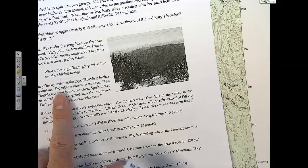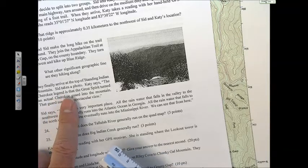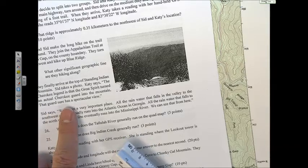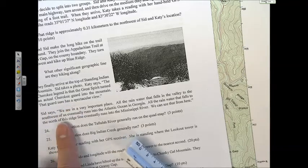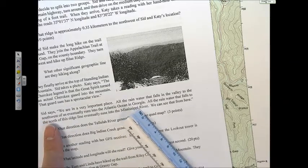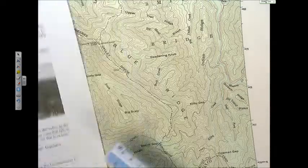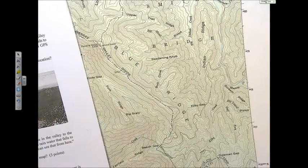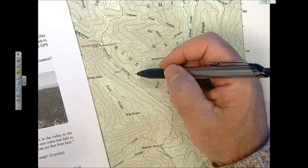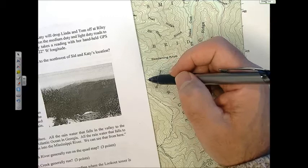They finally arrive at the top of Standing Indian Mountain. Sid takes a photo. Katie says, the Cherokee legend is that the Great Spirit turned an actual Cherokee guard into the mountain. The guard sure has a spectacular view. Sid says, we're very fortunate to be in an important place. All the rainwater that falls in the valley to the southwest of us eventually runs to the Atlantic Ocean. Okay, so that's this direction here. Going this way is southwest. Everything else that runs to the north eventually runs into the Mississippi, and we can see that from here.